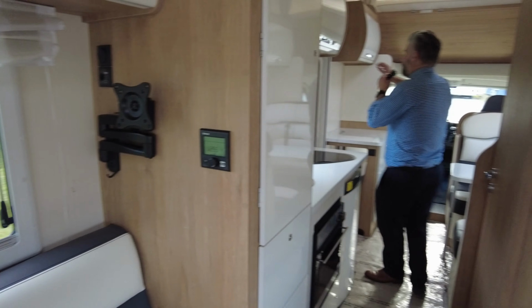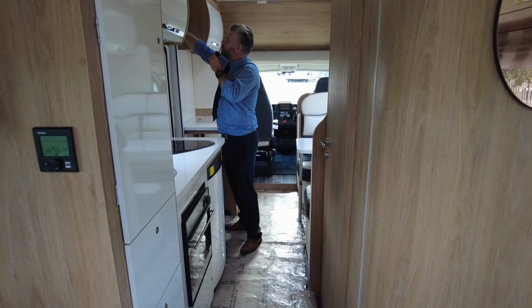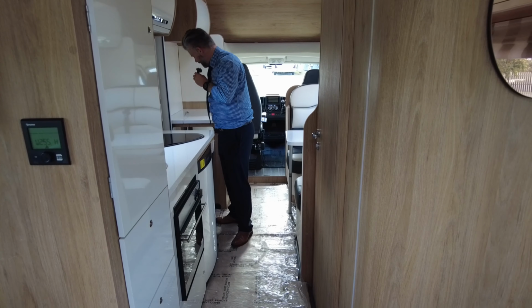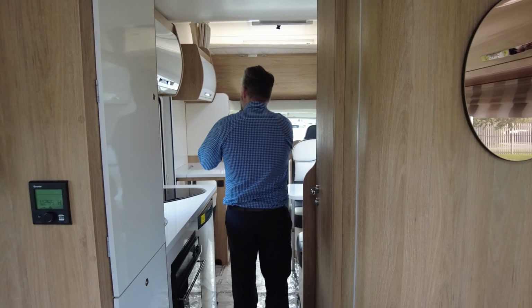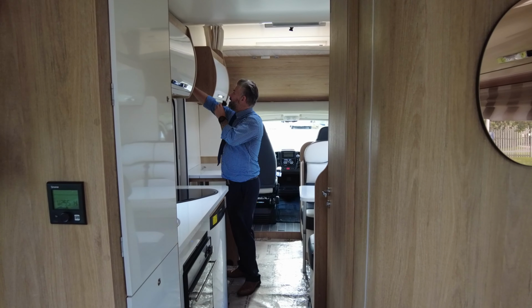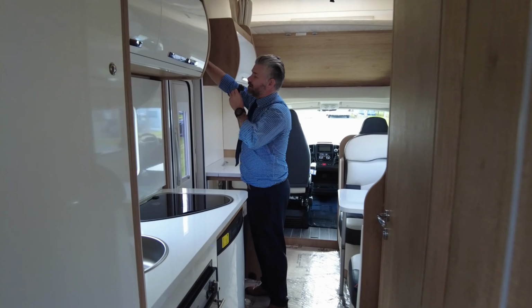If it will let me turn the lights on, earlier on it wouldn't because the battery was low. But if it will let me turn the lights on, you'll see how nice the lighting is. But I don't think it's playing. No, it's not having a play, but the lighting in it is lovely as well.